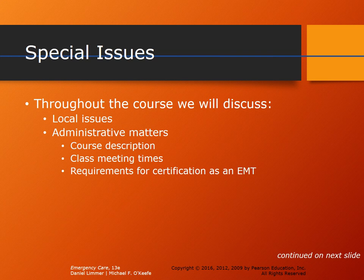Then we have other administrative matters. So this is the basic stuff. We're going to talk about how the course is going to be done, meeting times, requirements, and so on and so forth. But that's really going to be an in-class thing. So that is something that you'll encounter with your own program, or if you're in mine, something that you'll already have dialed in based on your reading of my syllabus.